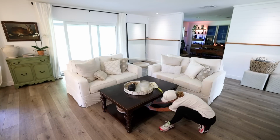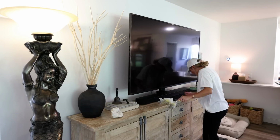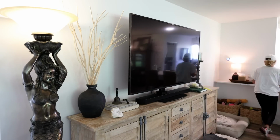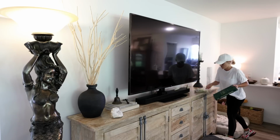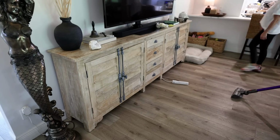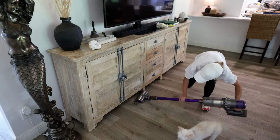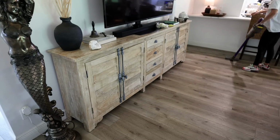So I'm starting with dusting, because the lovely dust likes to settle, so I start from the top and work my way down, hitting the lights, hitting the TV. And a little tip, when you dust, make sure you move everything. Get underneath the candlesticks, underneath the books. And since I'm already here, I'm going to hit the dog area, so I'm going to move their toy baskets, their dog bed, and I'm going to vacuum underneath our TV console, as well as over in their little corner.